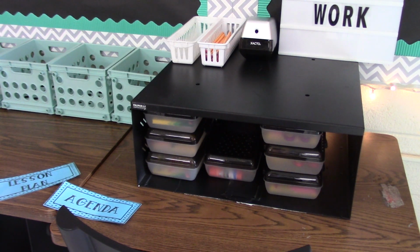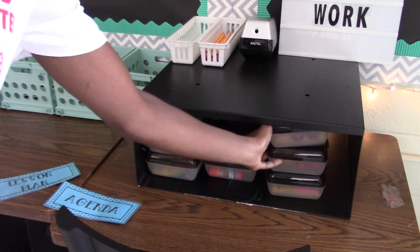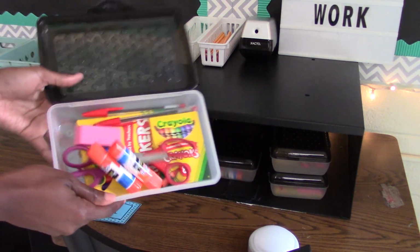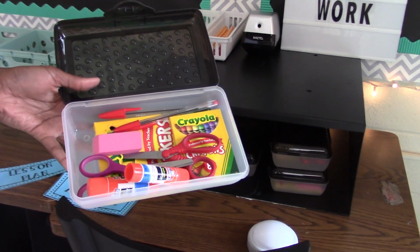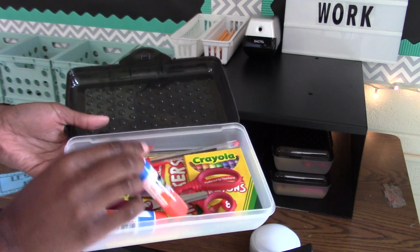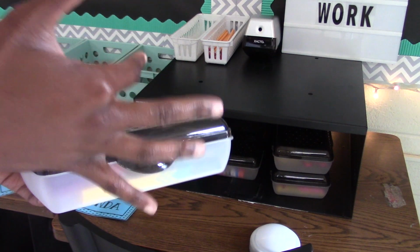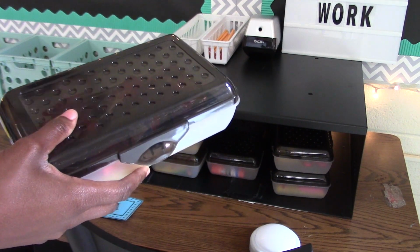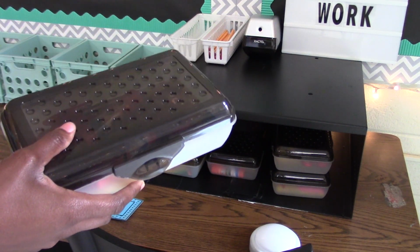My last video last week, I shared that I didn't like this square because it wasn't going to be a usable space for students. So what I did was, instead of buying caddies for community resources, I decided to get individual boxes, 97 cents at Walmart. And inside each one has 2 glue sticks, 2 pairs of scissors, 1 eraser, markers, crayons, and 2 red pens. And so whenever we get into doing interactive notebook activities or anything else that's creative that requires glue, scissors, crayons, this is where they go.